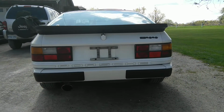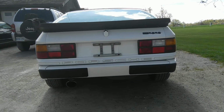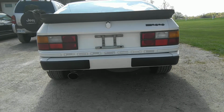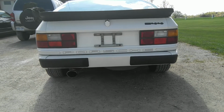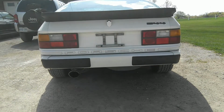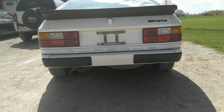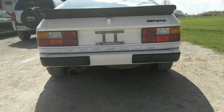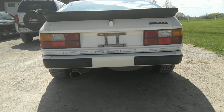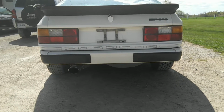How you guys doing? Today I wanted to show you my next project, slash I may end up keeping it, but still not sold on it. It's a Porsche 944, the 1984 944. The guy I bought it from owned it for about 13 years. He is the second owner. He was a machinist and he did a shit ton of work. He gave me paperwork for about 9 G's of work.